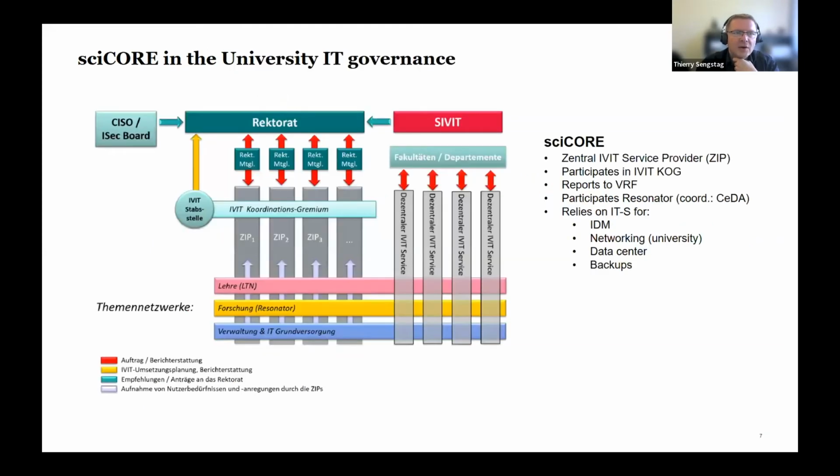sciCORE is one of the ZIPs of the University of Basel. So we are one of the gray pillars on the left. We collaborate with other ZIPs, in particular with ITS in terms of infrastructure. We try to not duplicate things which already exist, and we focus really on the added value for scientific IT. And we also participate in the Resonator, which is a network of coordination between the different services which provide research support. This network is coordinated by our colleagues at the Center for Data Analytics.